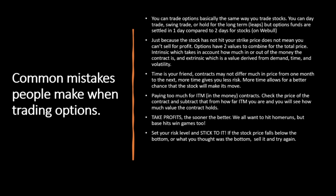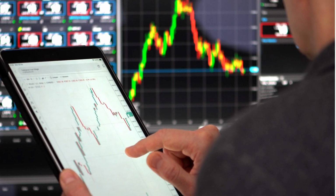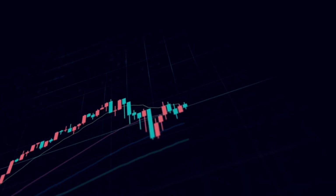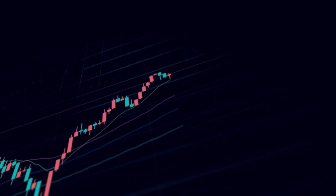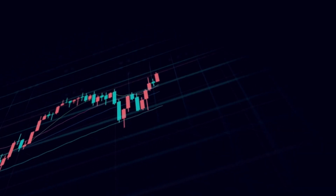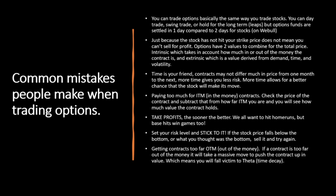Set your risk level and stick to it. If the stock price falls below the support level you bought near, sell the contract for a small loss and move to the next trade. There's always another trade. Be careful buying large cap stock options too far out of the money. If a contract is too far out of the money, it will take a massive move to outweigh the time decay. I will explain how to help determine this in the next slide.